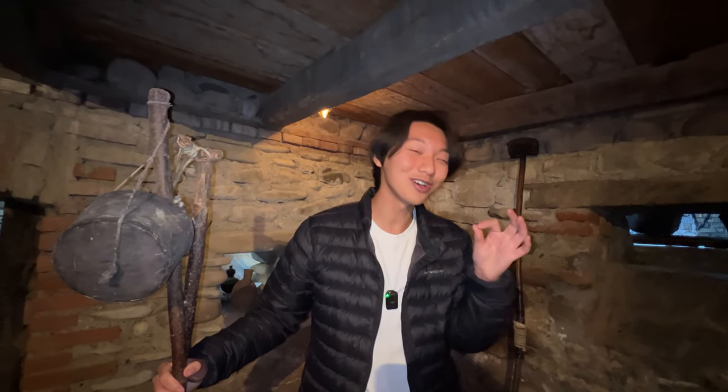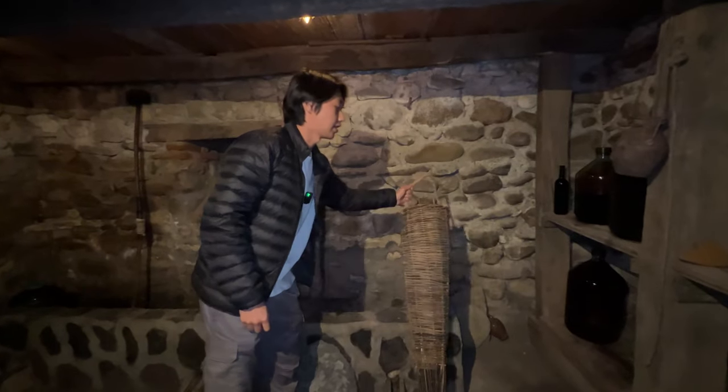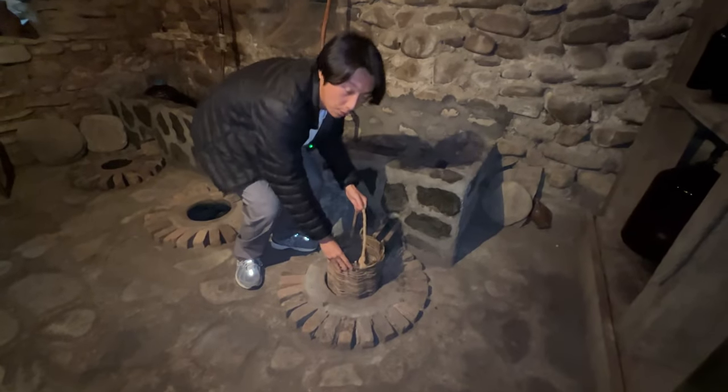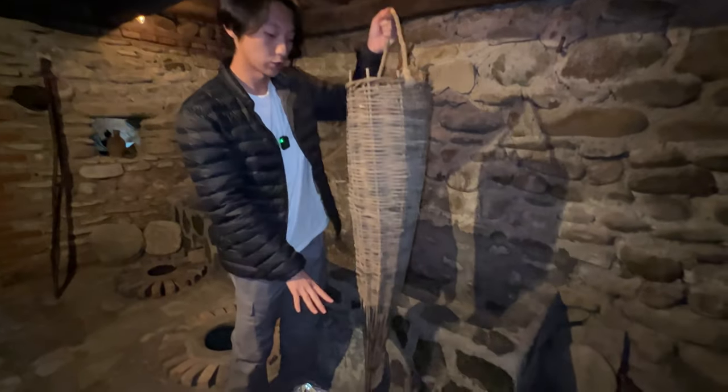If it's pure, then it won't have any taste. Of course, if it's dirty, then he'll taste the dirty water, but he'll make sure it is the cleanest when he pours the wine in. And the last tool we have here looks like a cylinder. Basically, this is for filtering the grapes. You would put this into the Qvevri, and as you pick it up, you filter out all the grape excess, and the juice will remain inside.